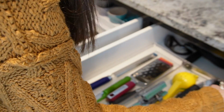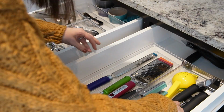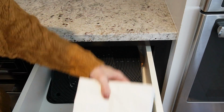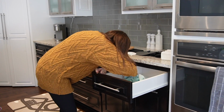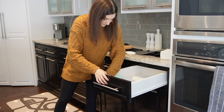The next drawer over, I have some miscellaneous tools, cheese graters, peelers, and I am going to get rid of one of my peelers and keep the other one. Then I have a drawer with napkins and trivets. I am going to take those out, give it a clean. Always a nice time to clean at the same time as decluttering, clean and organize if you can, if you have time along with this project. But for me, the main focus is trying to declutter.